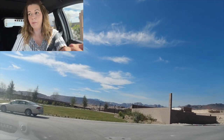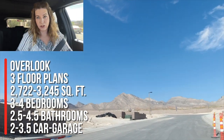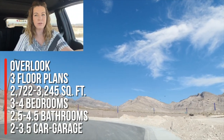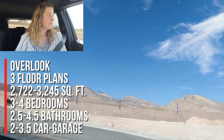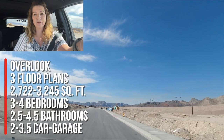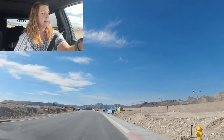Overlook is going to be all single story homes with three different floor plans to choose from, ranging between 2722 square feet to 3245 square feet. 3 to 4 bedrooms, 2.5 to 4.5 bathrooms, 2 to 3.5 car garage, and then anticipated pricing for the single stories are $800. So I'm going to take a stop here.